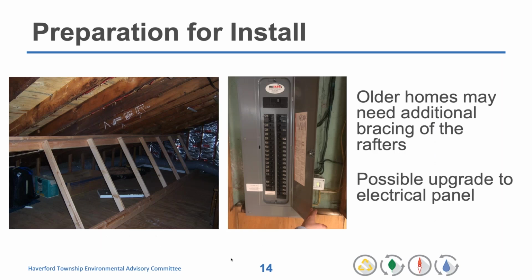There are some preparation steps that you'll need to take before installation. So you'll need to make sure that both your electrical systems and the structural integrity of your roof is sufficient for solar panels. This is part of the standard permitting process and installation process. So before your job is approved, a structural engineer will have to come and check out your roof.